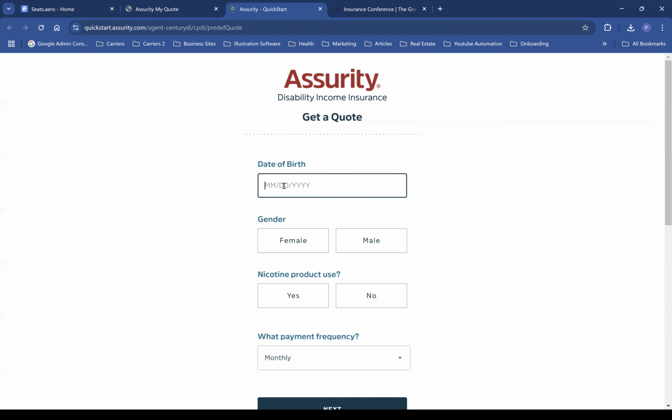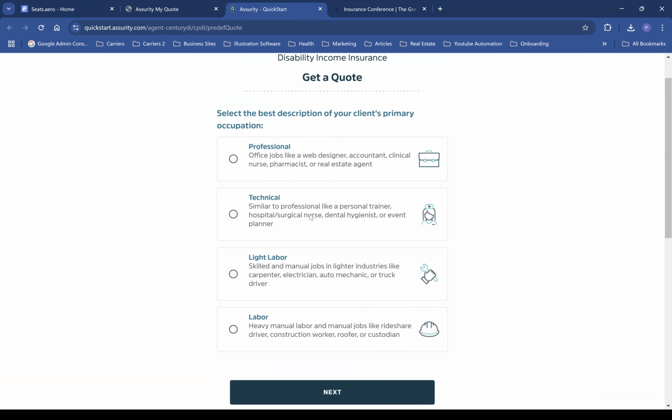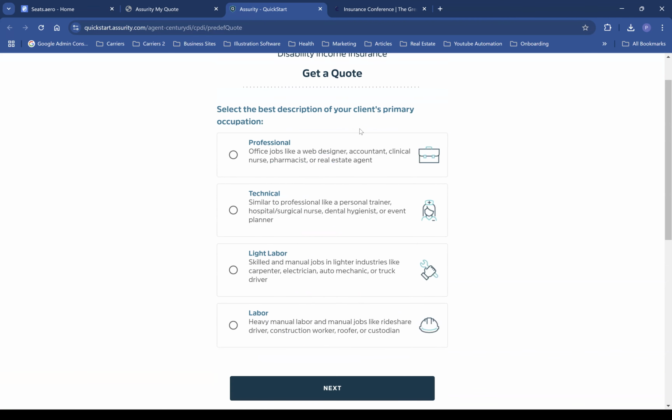Get quote. Date of birth, 12/22/1981, in case anyone wants to give me a gift. Male, no nicotine. Let's just say we want to pay monthly. Next, what type of occupation do I have? Because any one of these will matter when you're going to get the offer. Labor is going to be more expensive. Professional is going to be the least expensive.